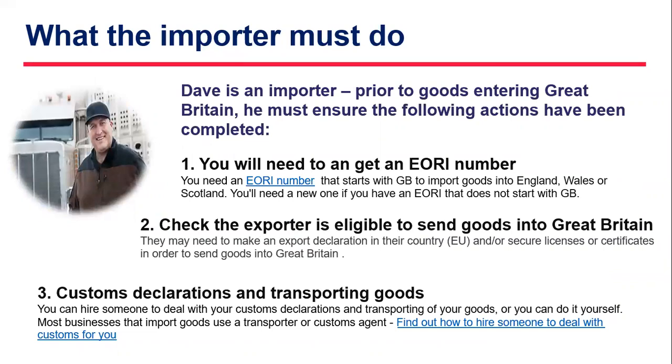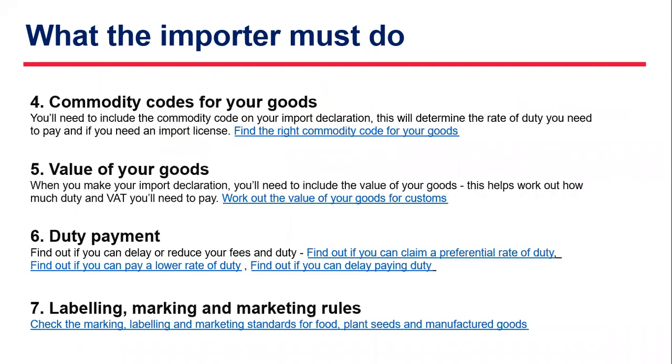There are also actions the importer must take prior to goods entering Great Britain. The importer should, number 1, obtain an EORI number. Number 2, check the business exporting the goods has met their requirements. 3, ensure customs declarations are carried out. These can be made by the importer, or an agent can be hired to do this on their behalf. 4, source the relevant commodity codes. 5, ensure the value of the goods is known. 6, find out if you can reduce or delay duty payments. 7, check the labelling, marking and marketing standard rules.